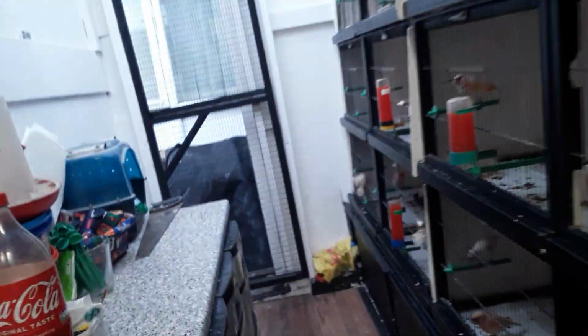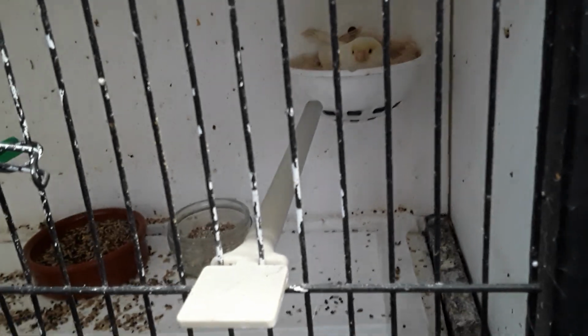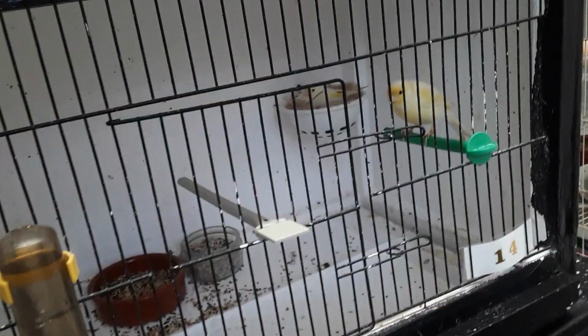Cage number 10 is sitting on 4 eggs. As we go back along the shed there, cage number 11 at the bottom has just started to make the nest, which is the red dimorphic pair. As we come back along here, cage number 12 has made the nest. Cage number 13 is sitting on 4 eggs. Cage number 14, the yellow dimorphic pair, is sitting on 4 eggs.